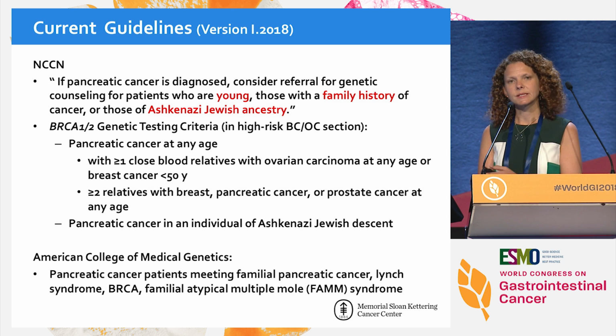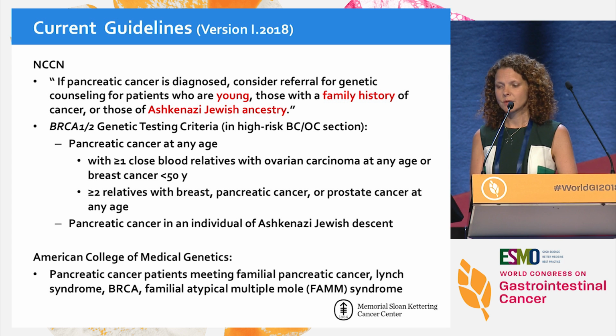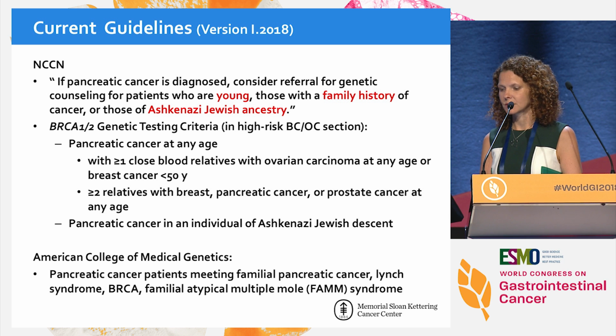In the high-risk breast cancer, ovarian cancer section, BRCA genetic testing is actually recommended for patients with pancreas cancer at any age who have one or more close relatives with either ovarian cancer or early onset breast cancer, or who have two relatives with any of the HBOC-associated cancers. Or, as I mentioned before, pancreas cancer in any individual with Ashkenazi Jewish descent.